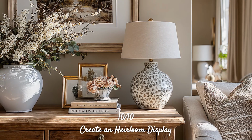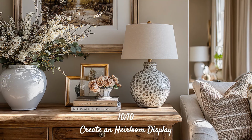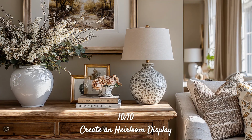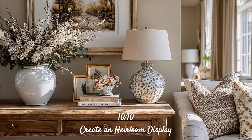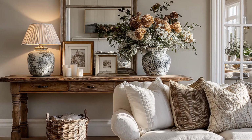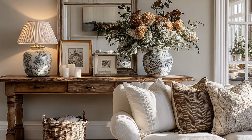Every family has treasures worth sharing. An heirloom display of framed photos, porcelain, or inherited keepsakes honors personal heritage while adding warmth to your decor. These pieces infuse emotion, connecting your modern home to generations before.